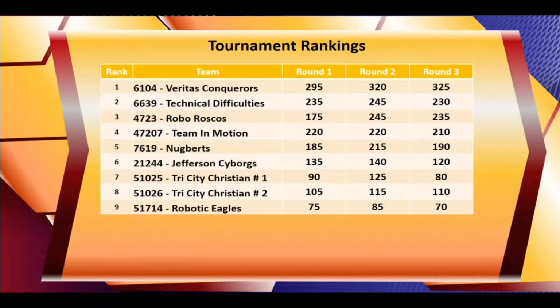So, with rank 1, we got team 6104 Veritas Conquerors with a grand total of 325 points. Rank 2, we got Technical Difficulties ending with a final score of 245 points, which also ties Robo Roscoe's. In 4th place, we got Team In Motion with a grand total of 220 points. In 5th place, Nugbirds with their high score of 215.